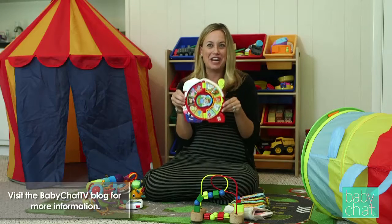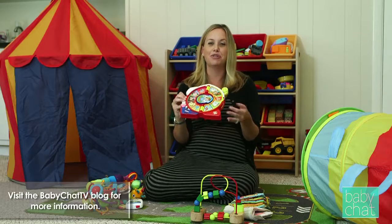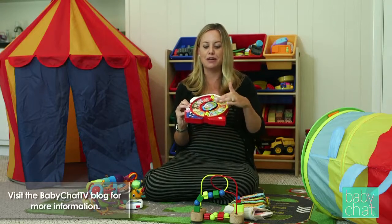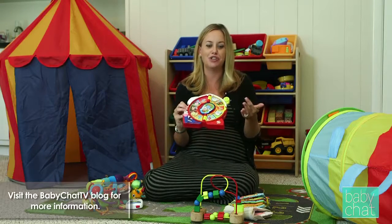And you get to hear what type of animal it is and what sound they make. And it does have quizzes as well. So as your child gets older, this is a toy that will really grow with them. They can point to the quiz option and it will ask them to say, point to the animal that makes a barking sound. And they can choose the dog.